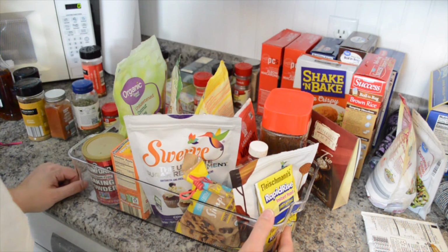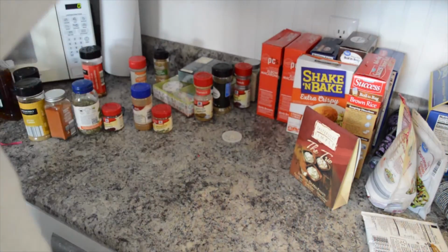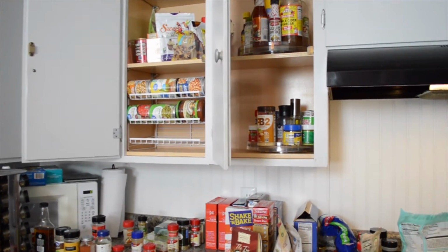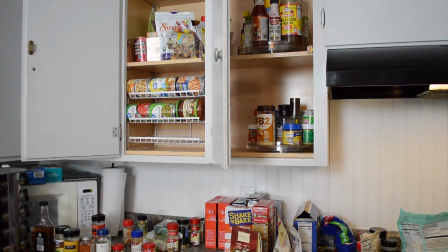All right, I think that's pretty good. So let's put this up here. Yeah. So we're getting there. Oh, I love the way that's looking already. Yee! My spices are going to have to stay out because there's no room for them now.